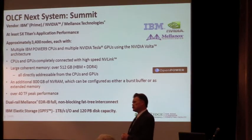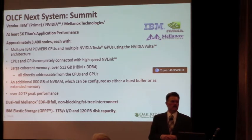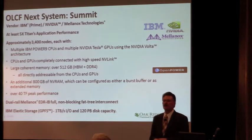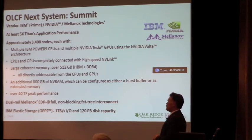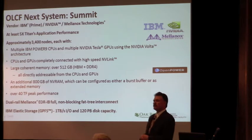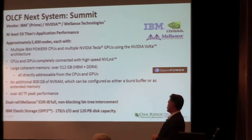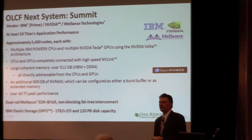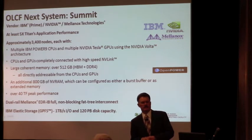And in addition, what is new is this 800 gigabytes of NVRAM on each node that can be used in different ways. It can be a burst buffer for I/O, or it could be storage of data that particular applications need to use. The node performance will be in the order of 40 teraflops per node. This is a significant increase over what we have currently on Titan. The system interconnect will be the dual rail Mellanox EDR interconnect, and we'll get the IBM Elastic Storage, which commonly is known as the GPFS file system.